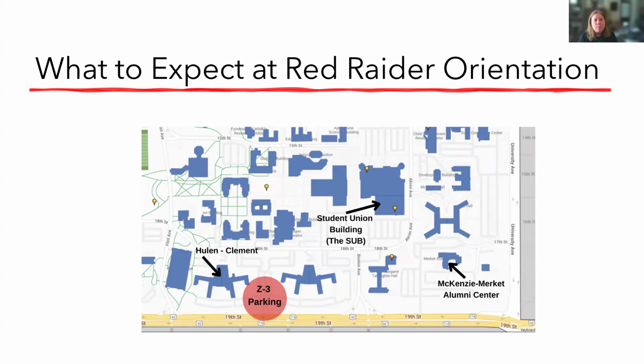The students will be staying at Hewlin Clement Residence Hall, which is marked on your screen. And then you can see that from where you're parked, check-in is not very far away over in our Student Union building, also called the Sub. So you can go right over there with your student for check-in. And then we've also marked on the map the McKenzie Murcutt Alumni Center. So that's where your family social will happen in the evening.